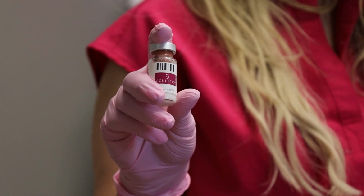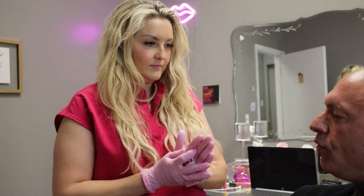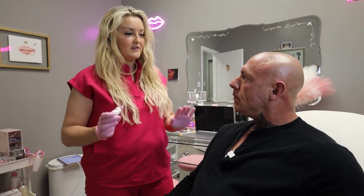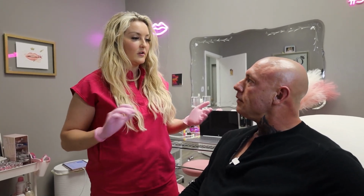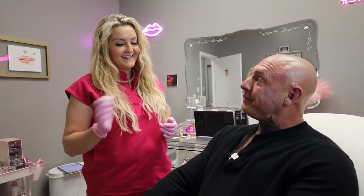Well, I can't wait to get this thing going. All right, let's go stab Jared in the face. Sculptra. So this is the tiny collagen seeds. We mix it all up. Now, what do I have to do after this? So you're going to massage 5 minutes, 5 times a day for 5 days. And I'm going to do your first massage so you'll know exactly what to do. Oh, nice. Should I take my pants off for that one?